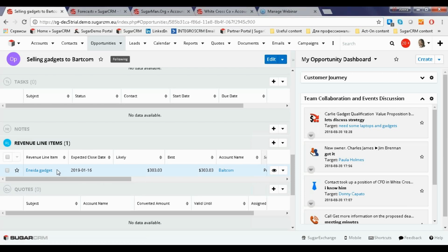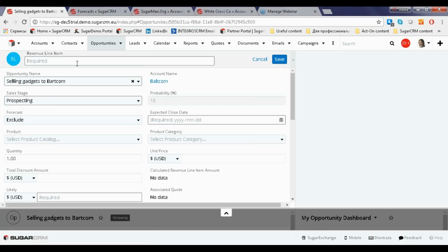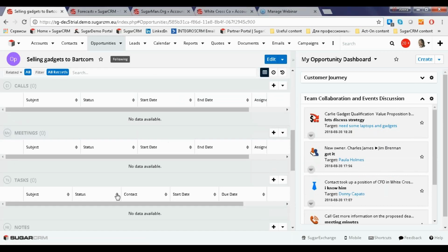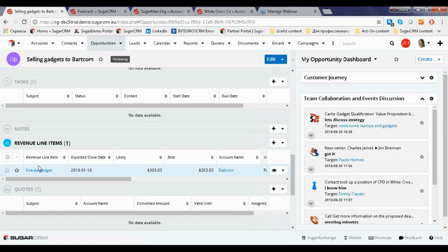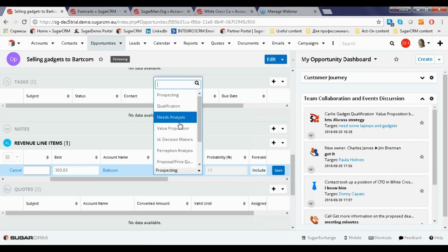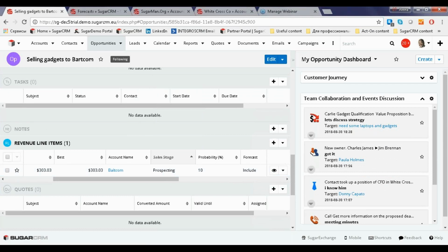If your opportunity requires more than one revenue line item, you can add it here, hitting the plus button, and fill the fields with the required information about the product. Revenue line items are the prospective sale of a particular product and include relevant sale data. Each revenue line item will typically progress through several sales stages until it is marked as closed won or closed lost. The opportunity record reflects the amount and expected close date of its revenue line item.